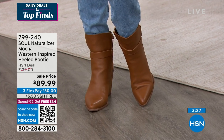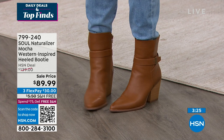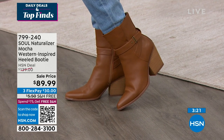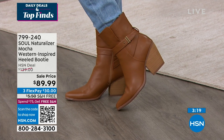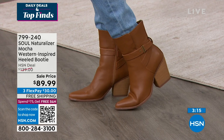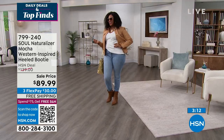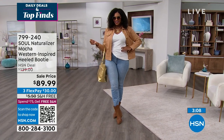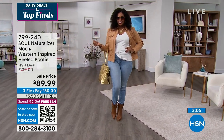Yes, you have a pointed toe, but there's no pinching, no crowding, your toes are not on top of each other. And then of course, how could we not do Western without doing some great straps on the outside? So you have the illusion of a full Western pull-on cowboy, cowgirl boot, right? But without having too much. We're giving you that elegance still at the same time. And loads of comfort, that is our middle name.